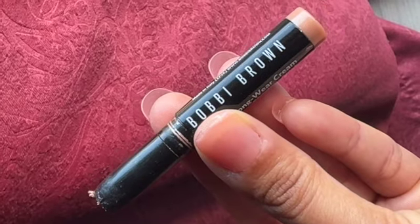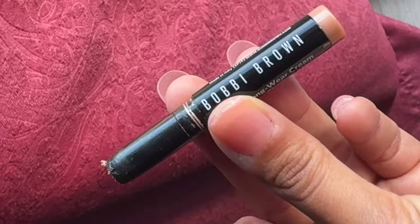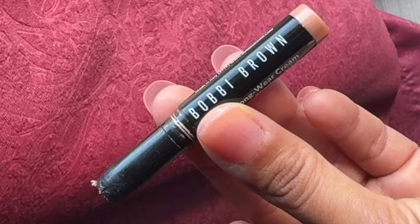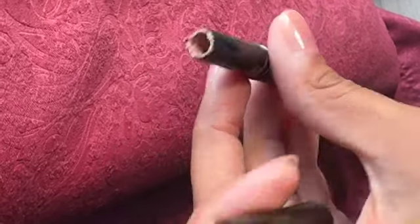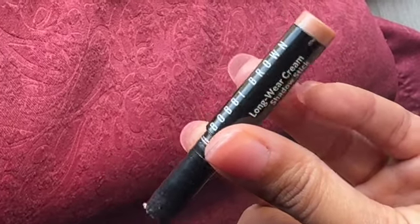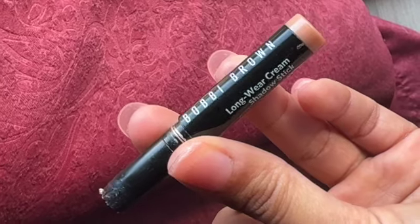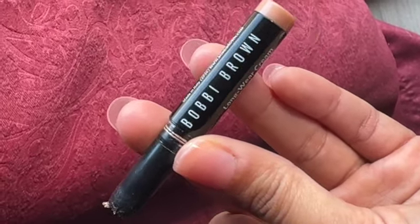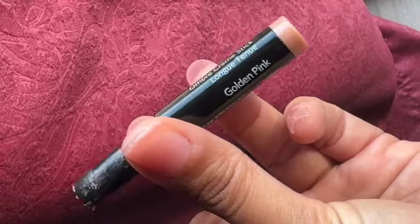All right, today's July 30th. I'm going back to the Middle East tomorrow. So packing things up, wrapping things up around the house over here. And I'm going to call this one an empty, even though technically there's a little bit of product here in the cap, but it's just too little to finagle with. I got this with points like 5 years ago, who knows when. Served me well, so I'm just going to call it for the time being. This is the Bobbi Brown Longwear Cream Shadow Stick in Golden Pink.